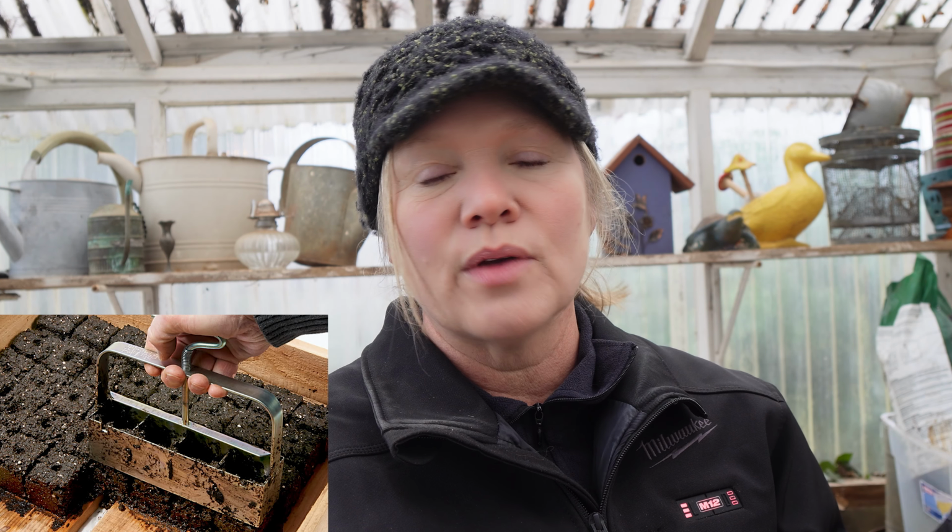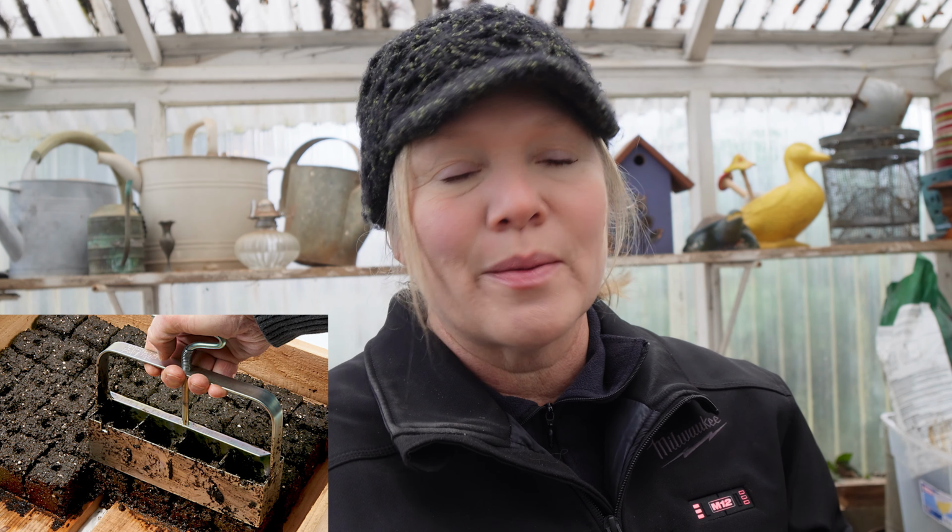You want that to soak it up completely, especially if you're doing soil blocking or anything like that, which is a great way to do some of these things. You avoid all that plastic. But if you're doing it that way, the same principle applies. You just don't want your seedlings soaking and sopping and sitting in water.